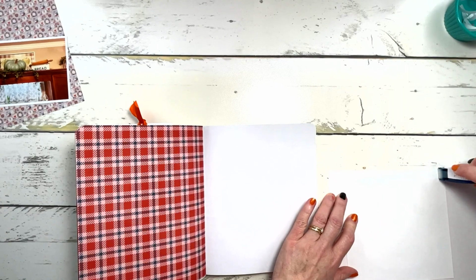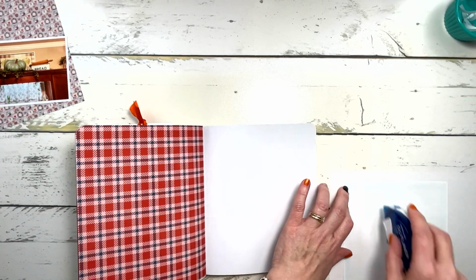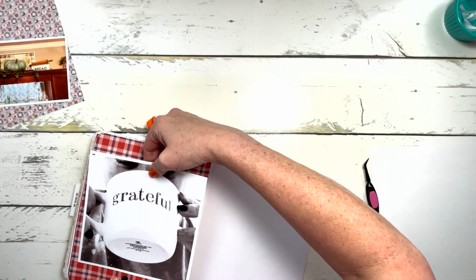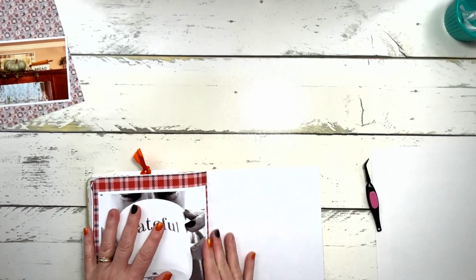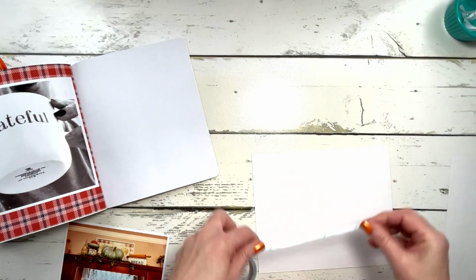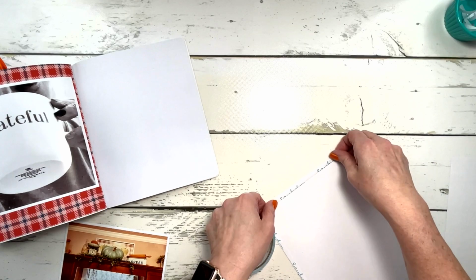So for this first page, story number 27, Favorite Fall Mug, I just loved this plaid pattern. It's an orange and it's not like a bright navy, it's kind of a muted navy, and I just thought it was gorgeous. So I wanted to use it with just a big photo, and I didn't even want to leave room for a title. I just wanted that photo to be big and take up most of the page.